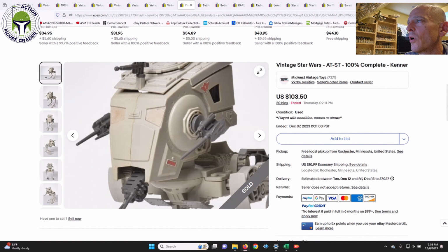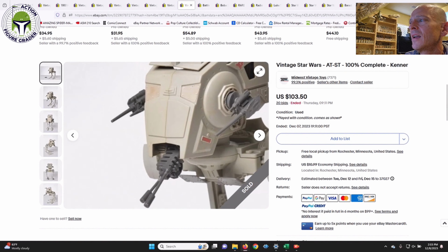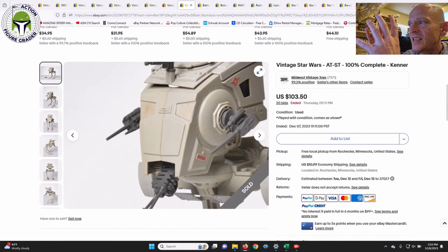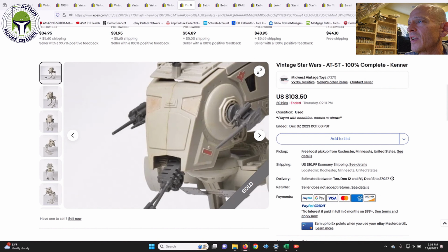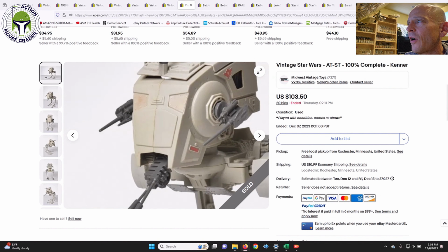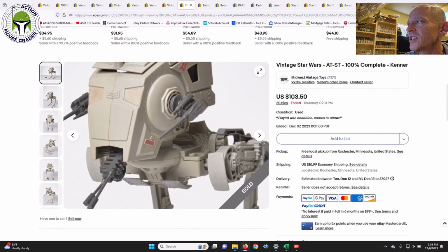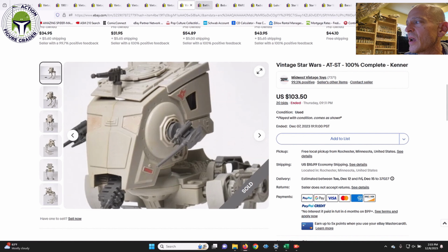One thing to always look out for in the ATST is the head can start to yellow, and this one looks like it's starting to yellow. You can see around the seam that holds that head together. It looks like it's starting to fall apart there, and it looks like either the stickers have fallen off the eyes or something going on there. So it wasn't perfect by any means, but it's certainly a nice display piece, and it sold for $103.50 plus $11 shipping.